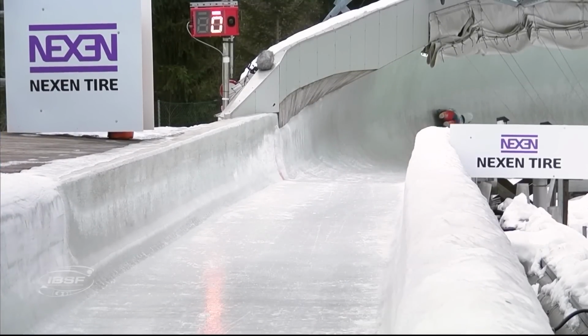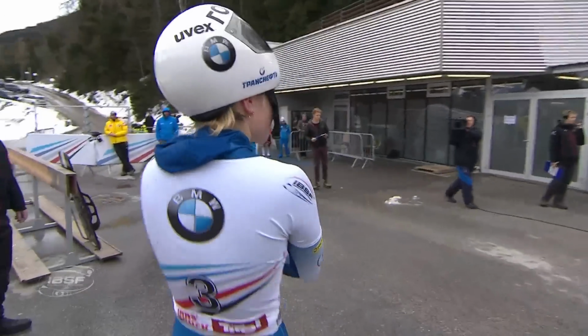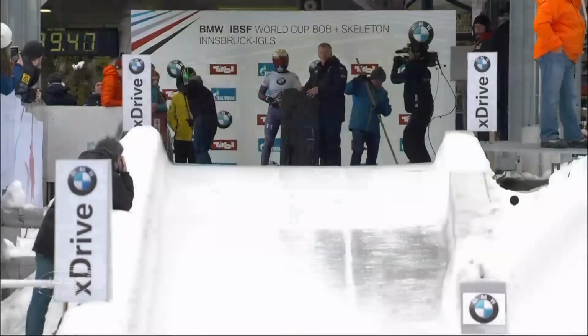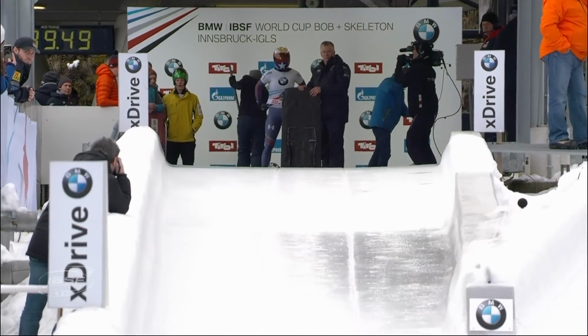There we see the brush on the right wall out of the Kreisel, but still a solid run, a very competitive run. We'll easily see her into the second heat with that. Keaton goes off to see that she's all right.